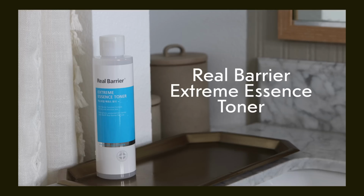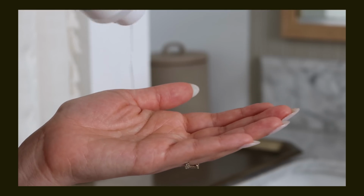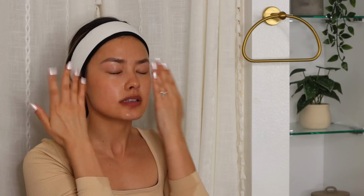I really love this toner from Real Barrier. This is the Extreme Essence Toner. This stuff is lovely and very, very moisturizing on my dry skin, and since it is hyaluronic acid based, I do like to put it on when my skin is a little damp. And so I usually just kind of smash it into my skin.